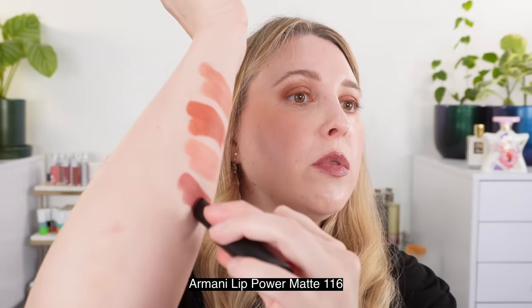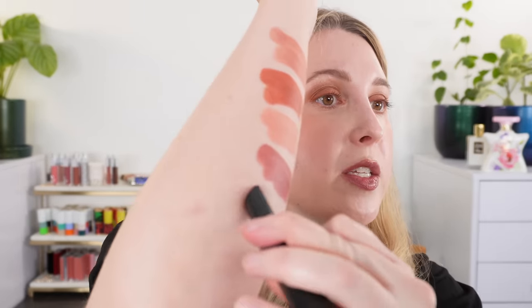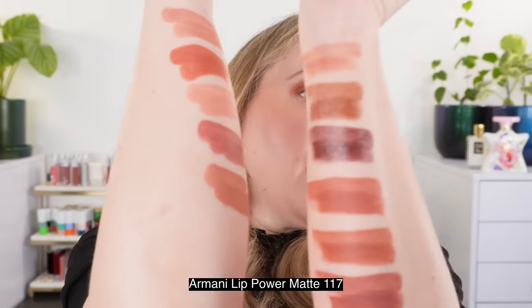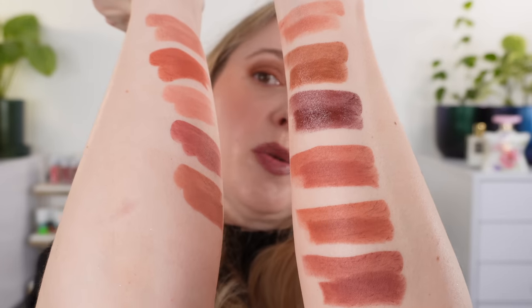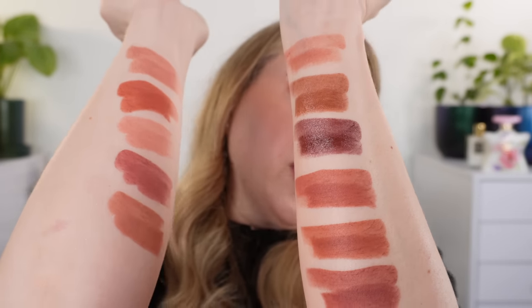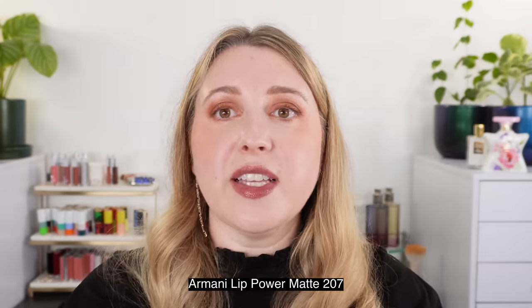And then we have 116. This is actually going to be cooler in tone. You can see it has a little bit more pink in there. It's going to be closest to 159, but it's a little bit cooler in tone. This one here is 117, and it's more of a lighter version of 539, because it has more of those nude tones in there, but this one does have a little bit more peach. And then we have 207, and you can see how that compares to 19. There's more red, less of the purple.